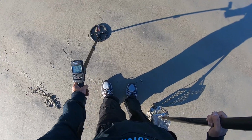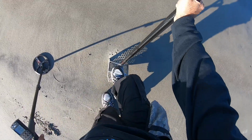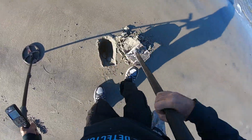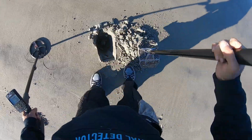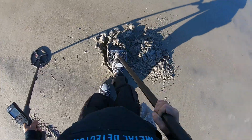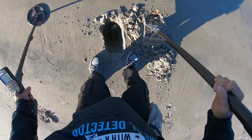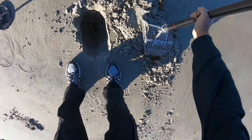It's chirping. I'm not sure, but I'm thinking that could be a bottle cap. It's ringing 75. I don't know, it's sounding better. Oh, I see some rust. Oh, that's why it's chirping. There's a big piece of... What is that? Oh man, I think that's gonna stay.